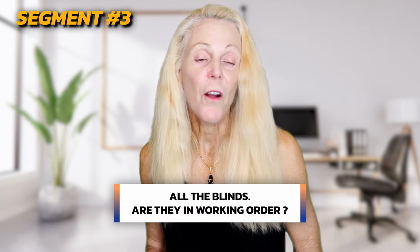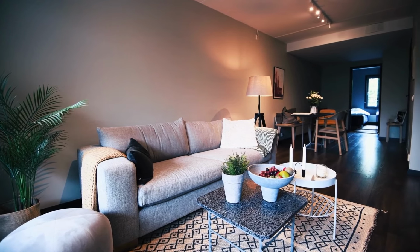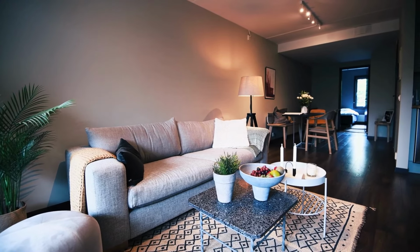Are the blinds in working order? Yes, that's a big thing. Broken or stuck blinds can create awkward shadows or block out light entirely, making rooms appear smaller or less inviting. So it's always good to check that. I've always concentrated on pulling the curtains back, having ties. We have all kinds of supplies when we do photo shoots for the blinds. So don't let something so simple become a distraction that takes away from the beauty of your home.